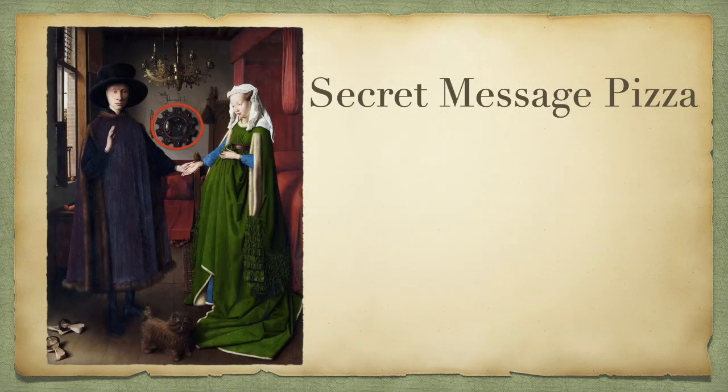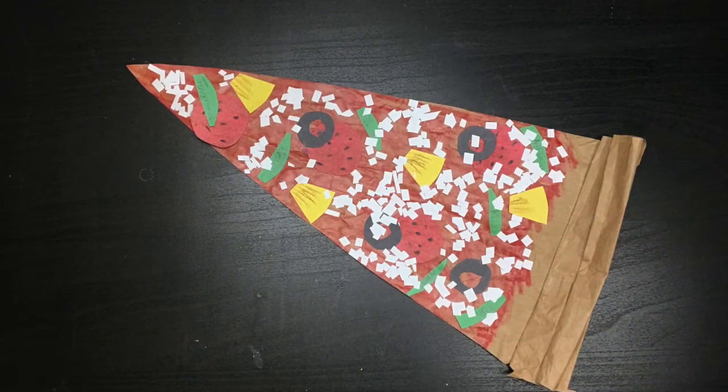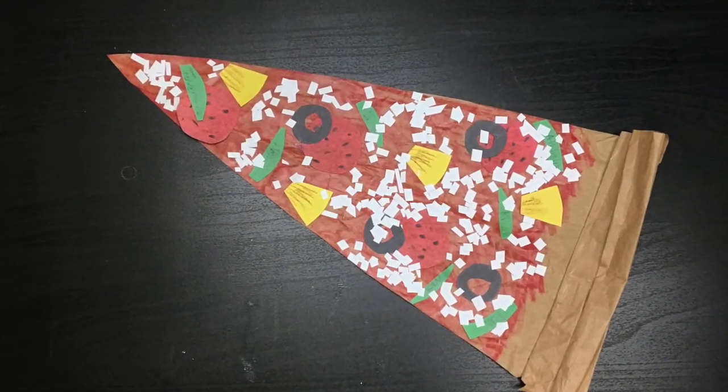So how about you? Are you up for the challenge of creating a secret message in your pizza slice today? Let's see what we need to get started.